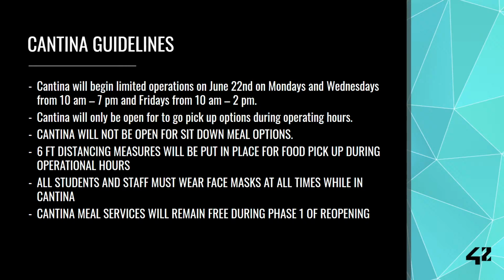Cantina guidelines. The cantina will begin limited operations on June 22nd on Mondays and Wednesdays from 10 a.m. to 7 p.m. and Fridays from 10 a.m. to 2 p.m. Because the lab won't open, we'll rectify this, but it'll be until 6 p.m., I do believe, starting on the 22nd. But we will send something out via Slack to confirm the start-up hours. But by July 6th, those will be the hours: 10 a.m. to 7 p.m. and 10 a.m. to 2 p.m. on Fridays.